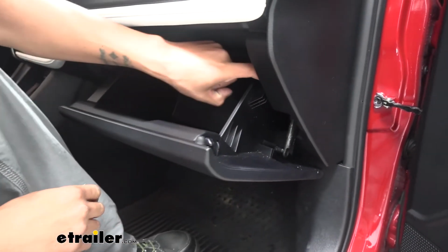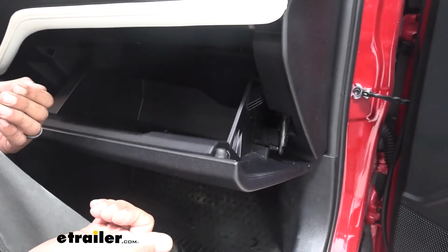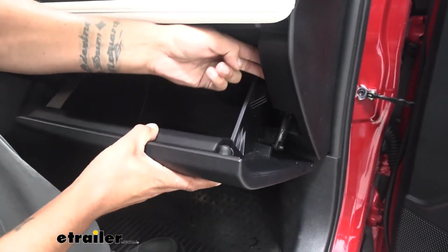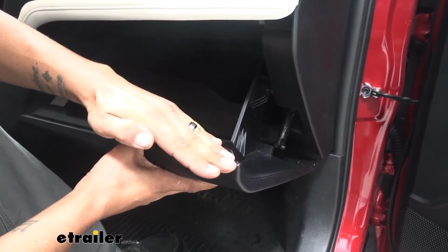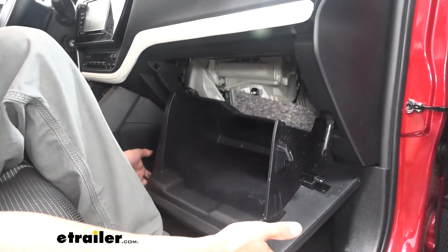And then we'll see right here at the edge of the glove box, we're going to have these little stops. That's going to prevent the glove box from coming down too far. But if we take our finger and push in on the plastic tab, you can see you can bring it just past it. We're going to do that on each side so the glove box can come down all the way. Now once your glove box is in this position, you can let it go.